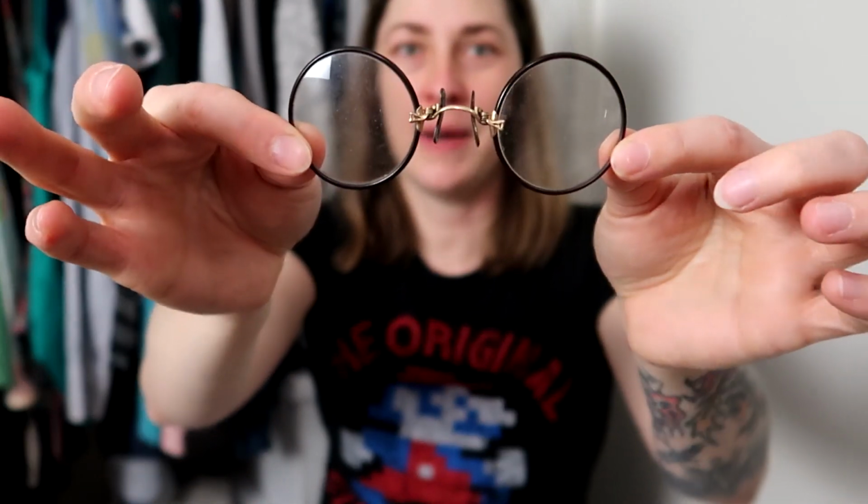So I got 2 antique pairs of pince-nezes. Ooh, what is this? Oh. Is this Bakelite? That would be awesome if it was Bakelite.